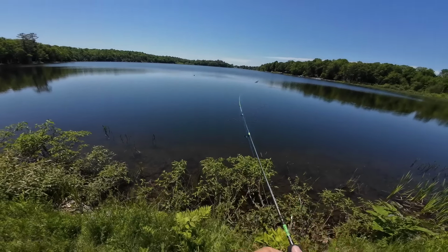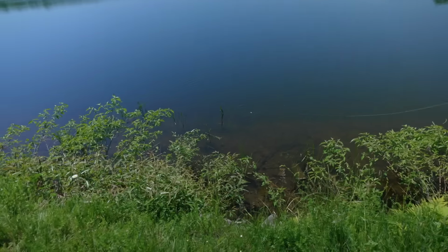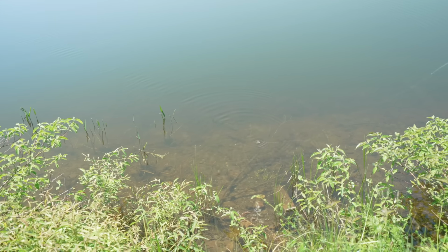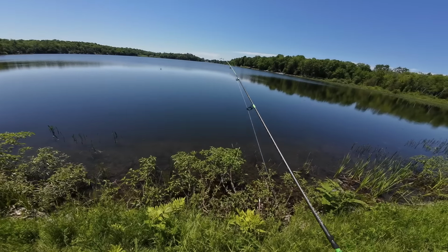They're looking for gills. He's coming towards it. He's coming towards it. Look at this kelp. Look at this. Whoa, that was crazy.